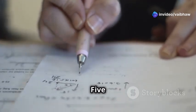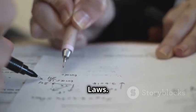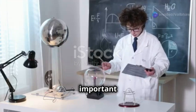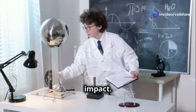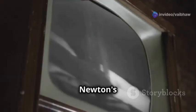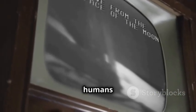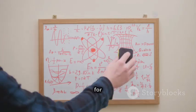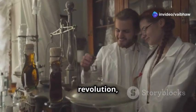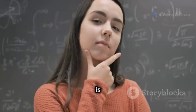Chapter 5. Newton's legacy, the enduring impact of 3 simple laws. As we wrap up our exploration of Newton's laws of motion, it's important to reflect on their profound impact. For centuries, they served as the bedrock of classical physics. Newton's laws allowed us to predict the motion of planets, design bridges, and even send humans to the moon. They gave us a framework for understanding the physical world. Newton's laws sparked a scientific revolution, inspiring generations of scientists. Of course, no scientific theory is perfect.